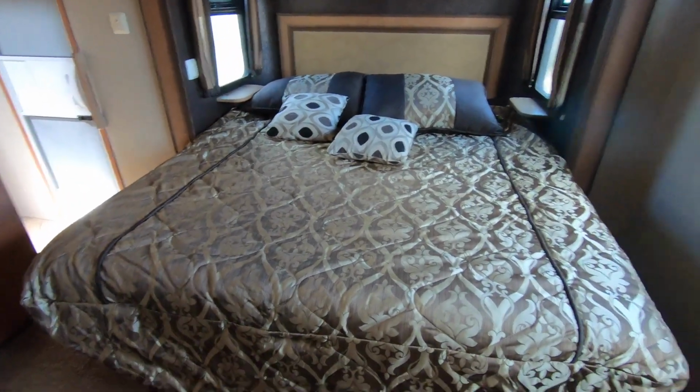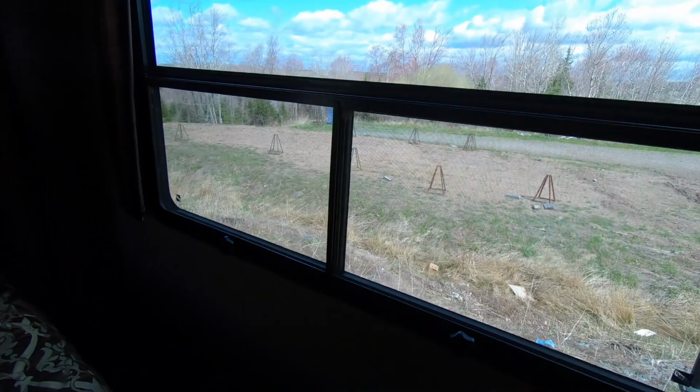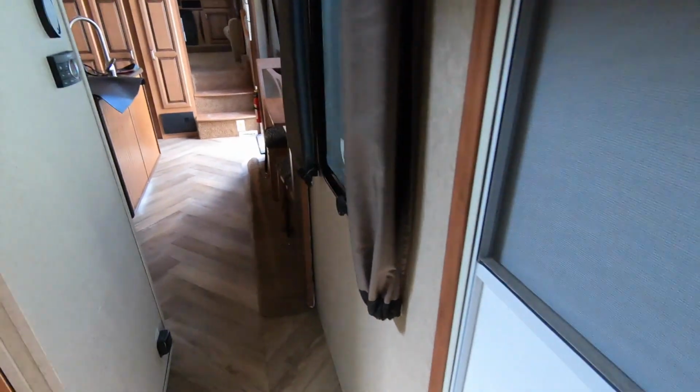Here we go. King size bed. Nice back window. This is living here. Cedar Creek, nothing but the best. Second door out right here, opposite the bathroom. Perfect spot for it.